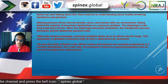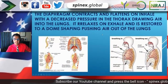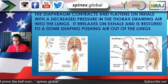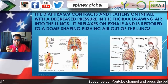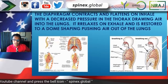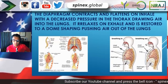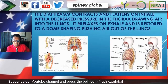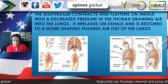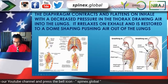On a side note, all movement is driven by asymmetry gradient, and we see this throughout the natural world. So the diaphragm contracts and flattens on inhale. Okay, so when we breathe in, look at this. The diaphragm contracts and comes down. So think about this. When you contract a muscle, guess what? It's pushing on your esophagus, your aorta, your inferior vena cava. And guess what your patients are? They're in a constant state of inhalation. So they're always stuck in that inhalation state because they cannot breathe out properly, so they cannot relax the diaphragm.